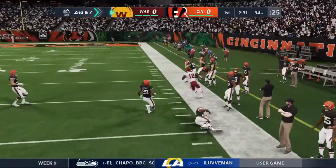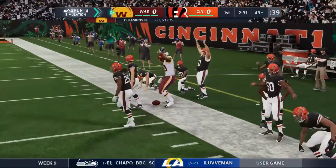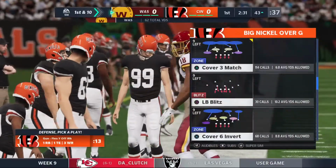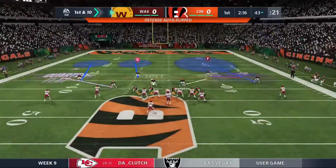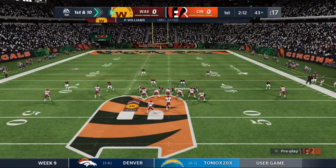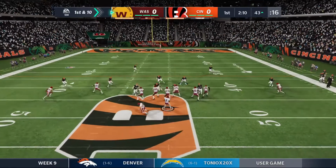Now a nice throw here, right side. He holds it in, and he gets this to the other side of midfield, across the 45 before going out. 23 yards the pickup there. So they'll come up in Bengals territory now with a 1st and 10 at the 43.